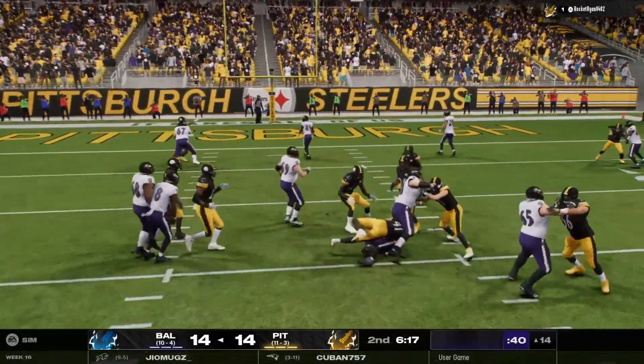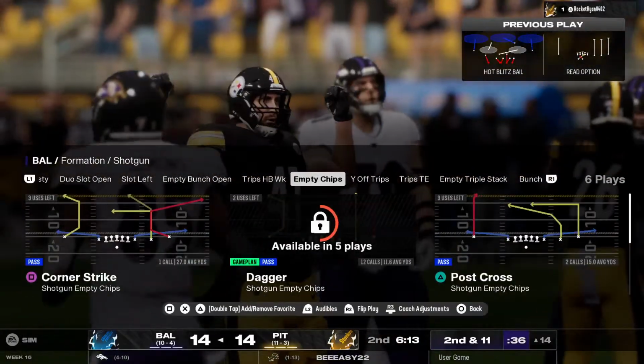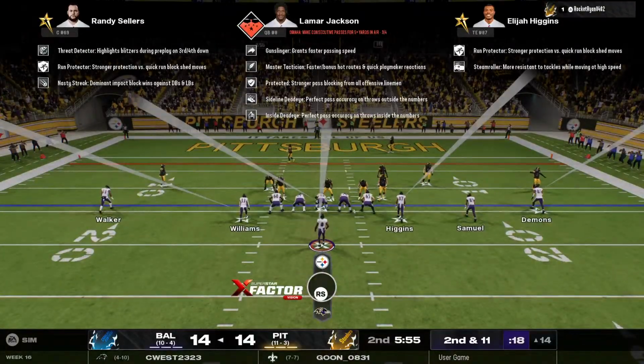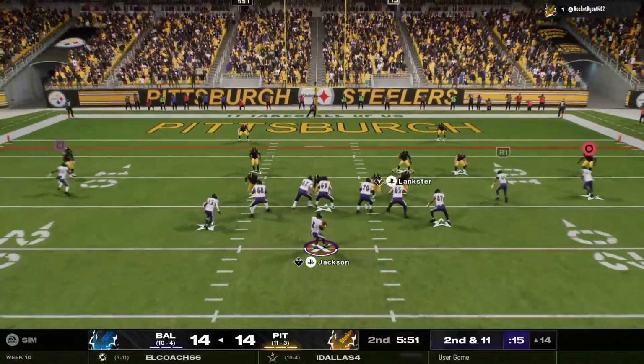Off the option, here's Williams, and he is going to be stopped cold behind the line of scrimmage. But what a difference a play makes. A huge step forward and now a small step back as he loses a yard or two. Looking at a second and 11 now after the loss.